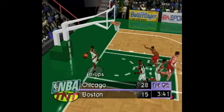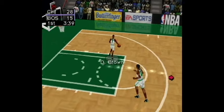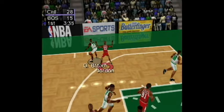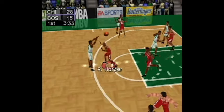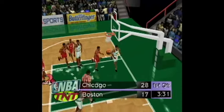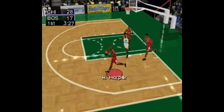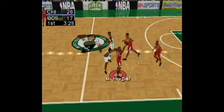Number 23 takes the jumper. Makes the shot. Inbound pass to Brown. The left side to Billups. To Walker. He squares up with a jumper. Makes it. 3 minutes and 27 seconds to go in the first quarter.